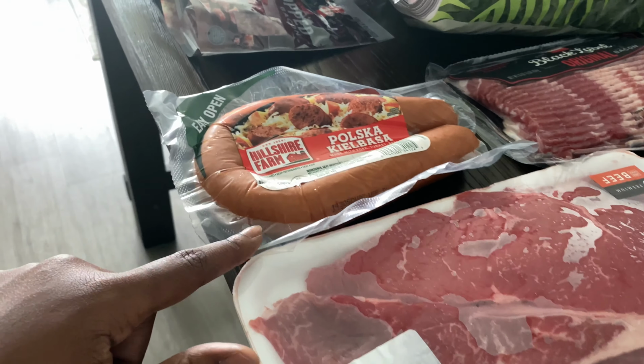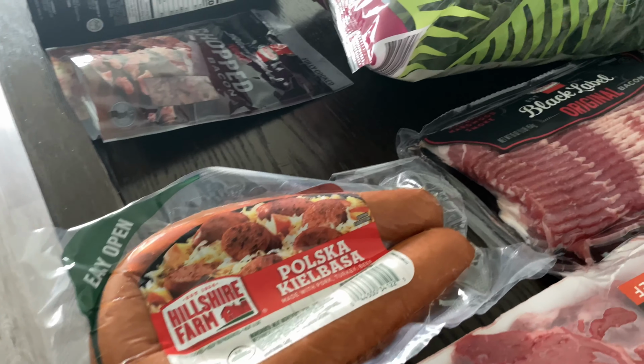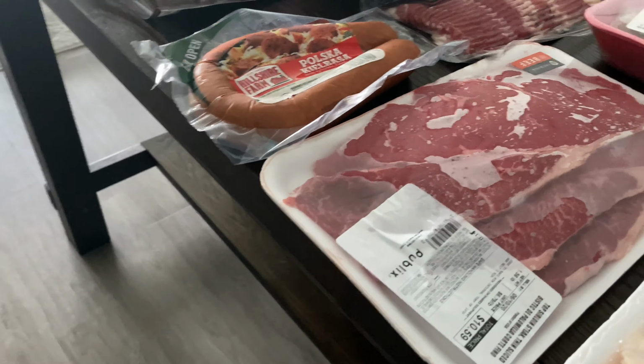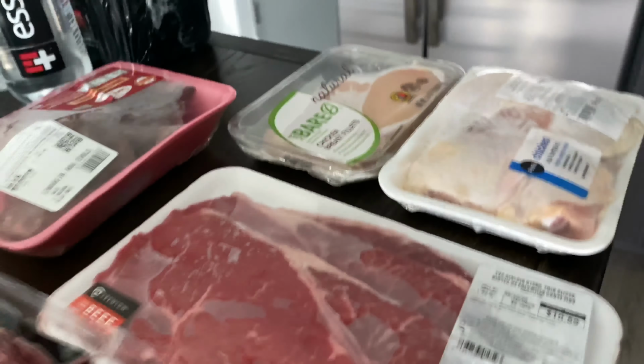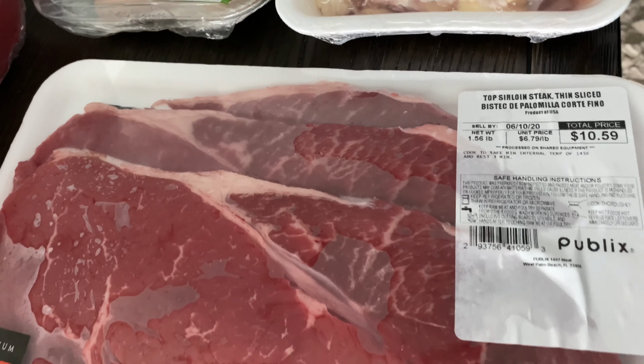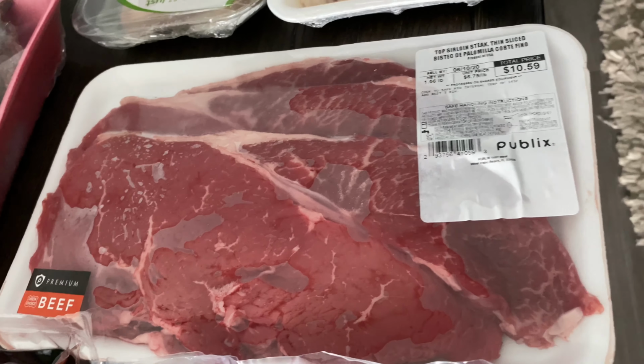Moving on to meat, I picked up a thing of Polska kielbasa sausage, breakfast sausage. I picked up some bacon. I used this in quite a few recipes on keto. This is the only cut of steak they had this week at Publix, or today at Publix. It's the top sirloin steak, but it's thinly sliced. I like thinly sliced steaks whenever I do cook steaks.